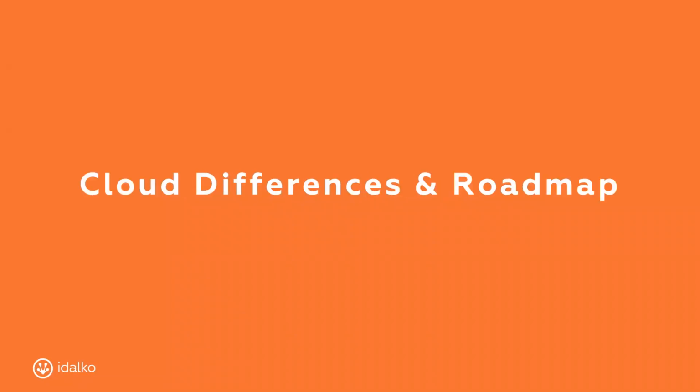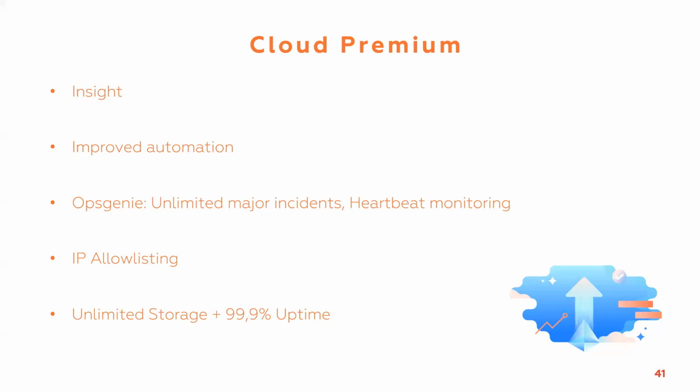All right. So that's the last part. Let's move on to differences between the cloud deployments of JSM. Let's go over what JSM Cloud Premium brings first. One of the biggest advantages in Premium is that Insight comes bundled with the offering, and the number of global or multi-project automation rules becomes higher, up to 1,000.